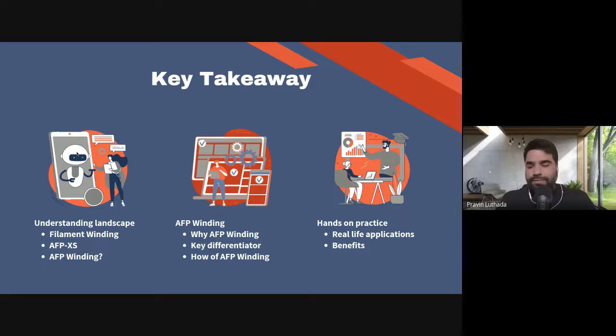Then we have about 6 cases where I was able to highlight, if this is the shape, AFP winding, and that's why. The key differentiators I talked about, and then the how, which is basically that there's software and you're able to do it. You need to know about your material and your processes, but you're able to scale the process to pretty much the same degree, though not as high as normal filament winding.